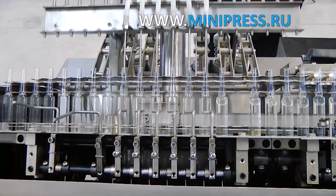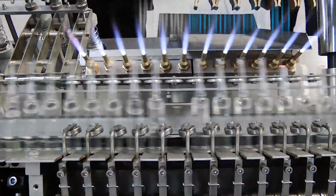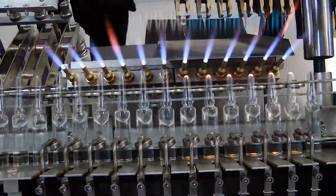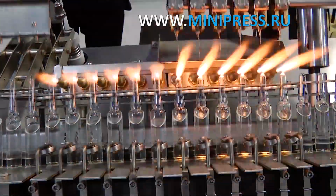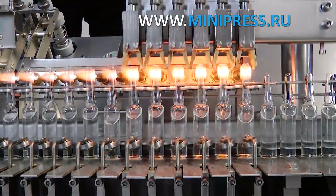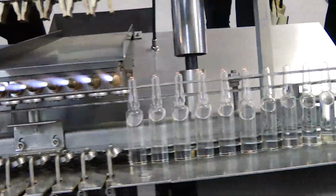I organized the process of purchasing the equipment for the line. I, as the chief designer of the company, was tasked to choose high-quality equipment. The cost was not a determining factor here. The main thing is that the equipment must be fully automated, provide automatic control, produce not less than 7,000 vials per hour. For production we decided to use 2 milliliters ampoules.